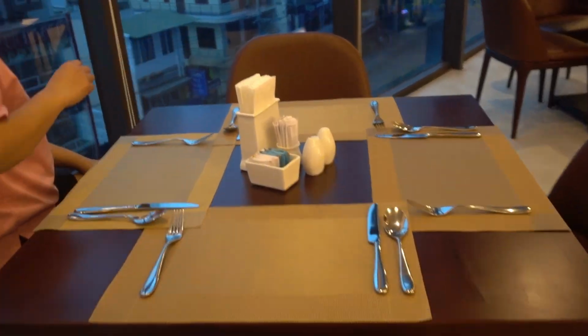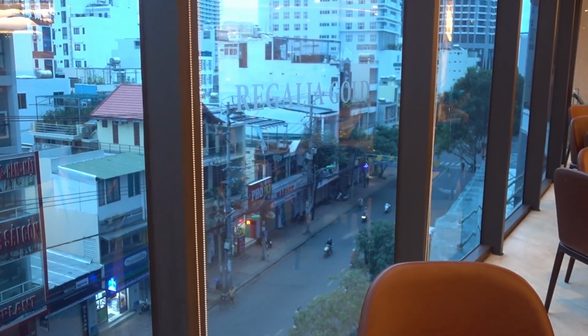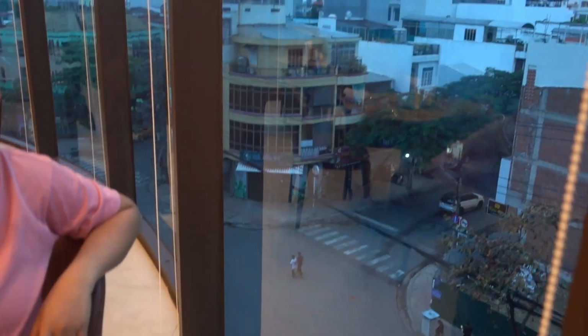Alright, we got ourselves a spot right by the street. Just look at that. This is our view. Yeah. The only complaint I have. There's no AC. Yeah, it's like really hot. Yeah, so it's gonna be an issue. Maybe we ask them, can they turn on the AC?